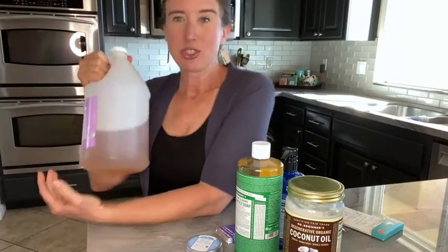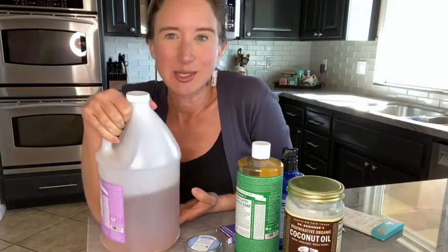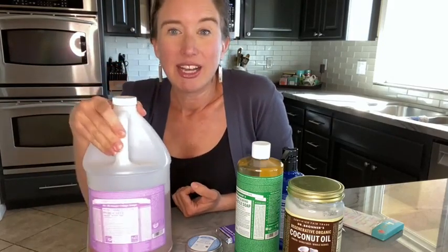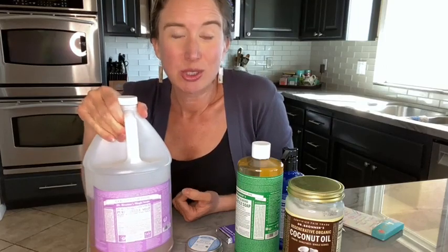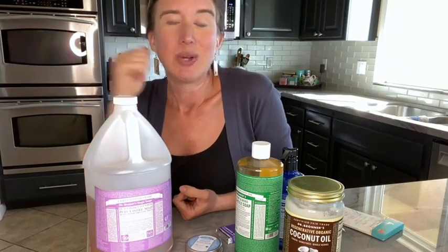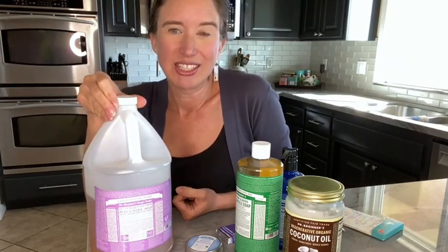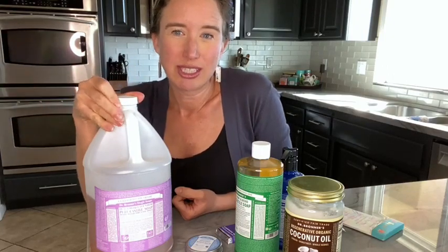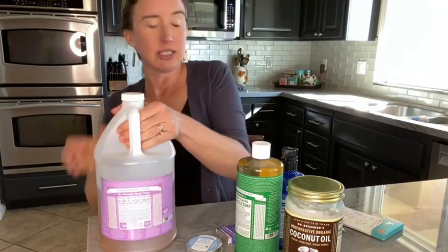And the reason I have such an old bottle is because at Dr. Bronner's we can bring our bottles into the plant and have them refilled. Now many stores do this too, and you can ask yours to. We have these 5-gallon totes that they could get refilled and then just sell refills, and that can cut down on bottle usage, which is definitely a good thing.